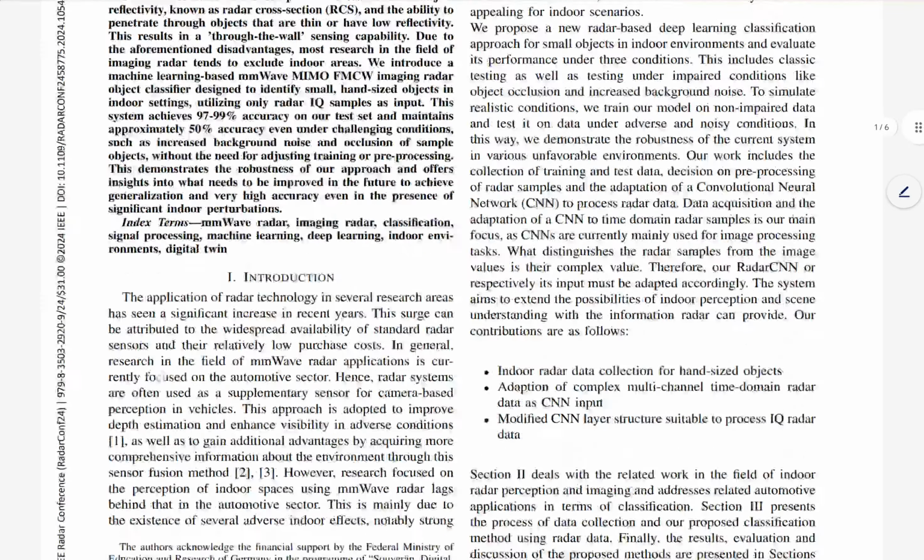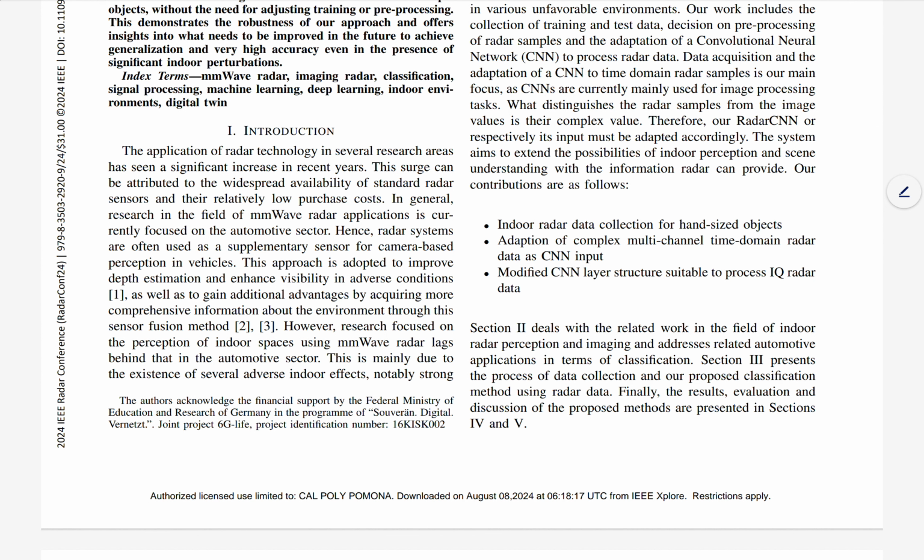And they start with the introduction here. They cover the applications. They say that these kinds of radars are shown a lot in automotive applications, which is irrelevant for this specific paper. Indoor applications are limited due to these adverse effects, and usually people would like to use cameras or LiDARs, but sometimes you can't, due to privacy reasons; you don't want to get an image of the person. So the contributions of this paper include indoor radar data collection for hand-sized objects, dataset collection, adaptation of complex multi-channel time domain radar data for CNN input, and a modified CNN architecture suitable for processing IQ radar data.